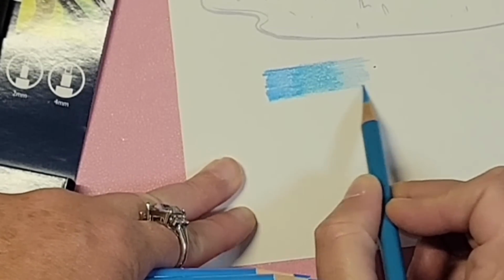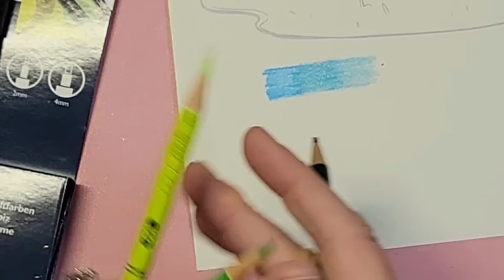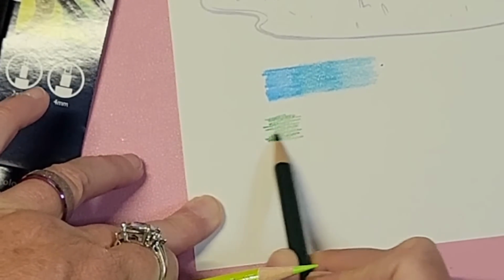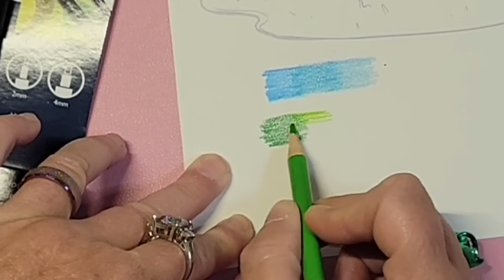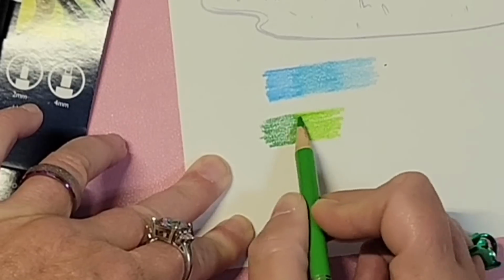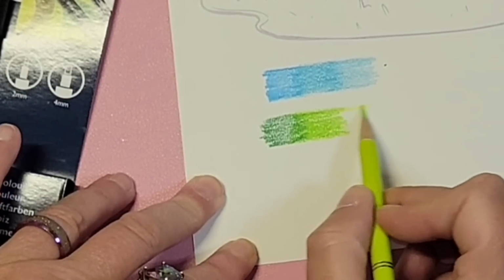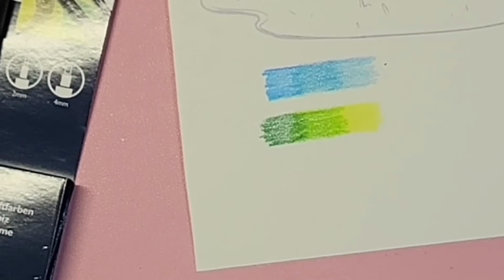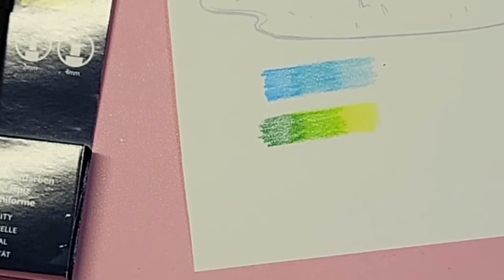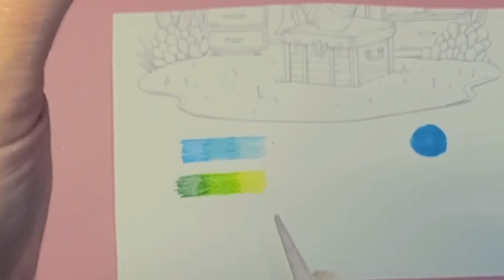Let's see. Let's also do a green set. So I've got this one. Green. Then a lighter, a mid-green. And then we've got the chartreuse kind of color. I love these color pencils, by the way. I highly recommend the 300 set. I just came on board into the coloring scene when the 300 was coming out. All right, so let's first do this Diamond Glaze.